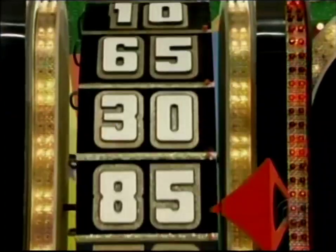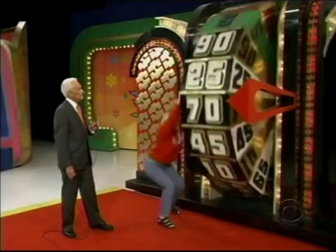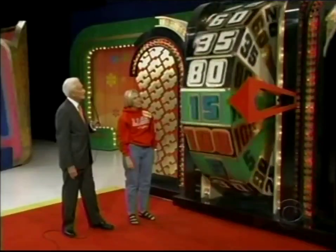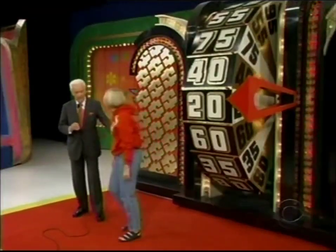And she'd like to win more, but not with this spin. 45 cents. Do it again. 45 cents has to beat 75 cents. 45 cents plus 20 cents is not quite enough. Thank you, and I hope you enjoy that new car. And Kalanchi, I hope you enjoy being in the showcase.